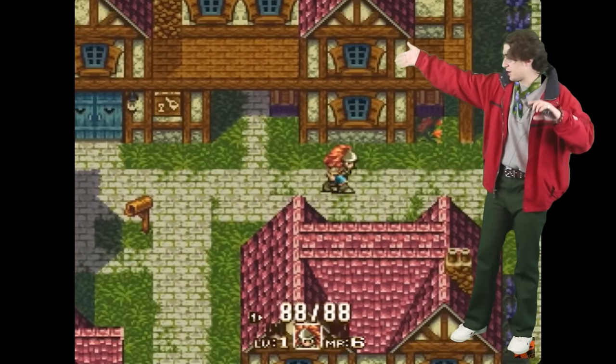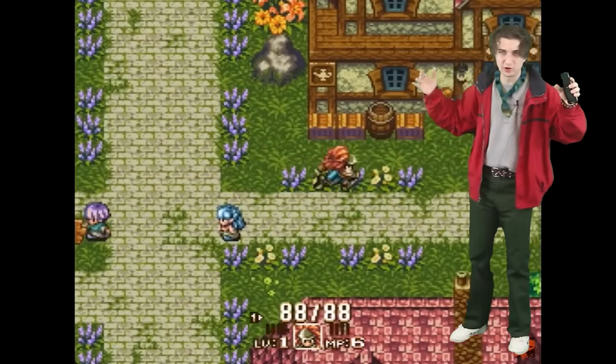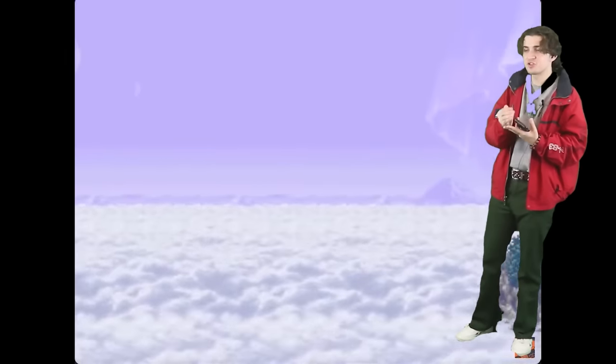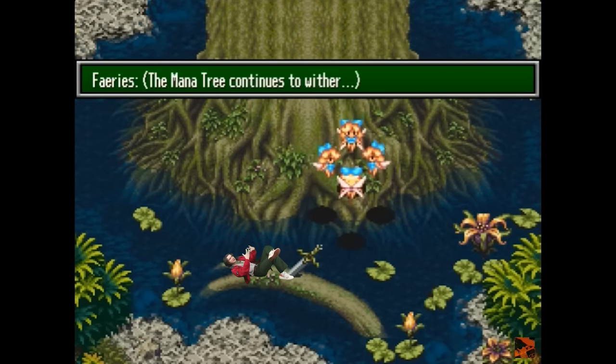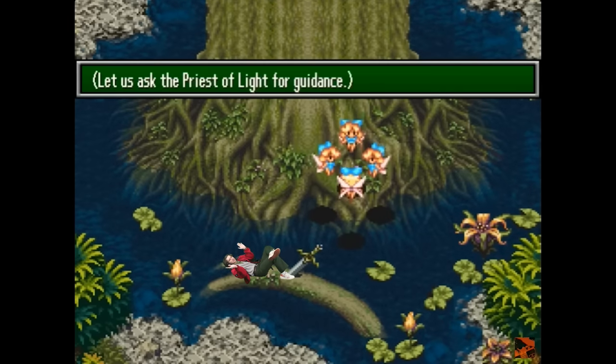You got Trials of Mana, which is just the perfect depiction of a fantasy world in pixel art. Rustic villages, beautiful bright skies. And there's just something about forests in pixel art. It's my favorite way to depict a forest in video games. Look at the way the roots of this grand elder tree just dig deep under the water. And then you got these beautiful little lily pads just floating here. Oh my god, this place is stunning.